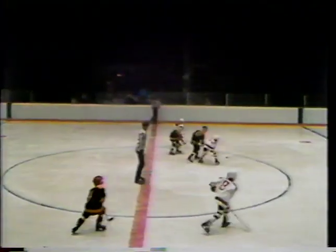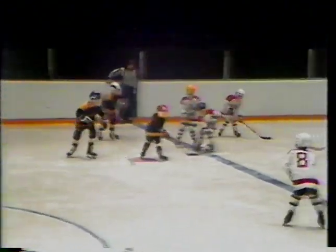The puck is dropped. It's at center ice, back towards the blue line, picked up by the Canadians. Stolen away by number 20. That's Chris Stanton. He's along the left side. Followed in there by Scott DiStefano. It's put back out into the neutral zone, and it's shot in. The Bruins have the puck.